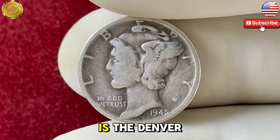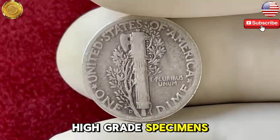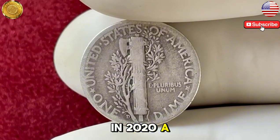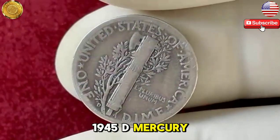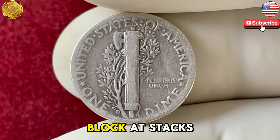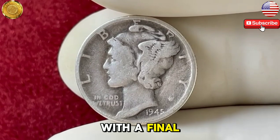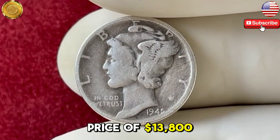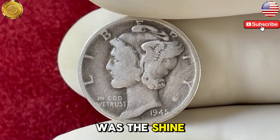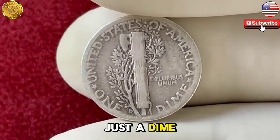Even more alluring is the Denver issue. Though millions were minted, high-grade specimens with full bands are exceptionally rare. In 2020, a 1945 D Mercury dime graded MS-68 FB crossed the auction block at Stack's Bowers in Las Vegas and shattered expectations with a final price of $13,800. It wasn't just the grade.